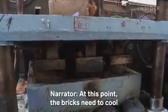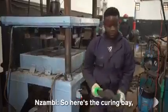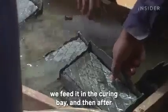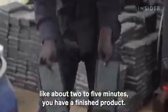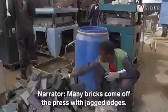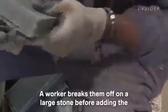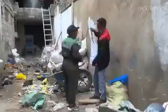At this point, the bricks need to cool, so they can harden at room temperature. So here's the curing bay. Once we take it from the hydraulic press, we feed it into the curing bay, and then after about 2 to 5 minutes, you have a finished product. Many bricks come off the press with jagged edges. A worker breaks them off on a large stone before adding the finished bricks to a stack.